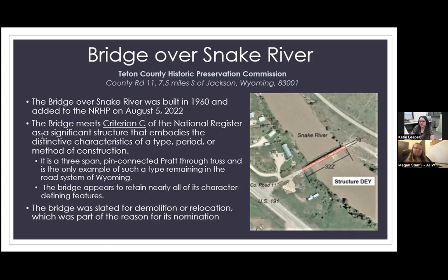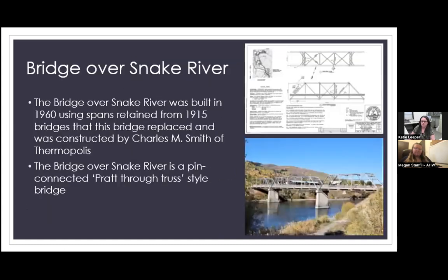All right. And then the bridge was slated for demolition or relocation, which was part of the reason for its nomination. Here we go. The bridge over Snake River was built again in 1960 using spans retained from the 1915 bridges that this bridge replaced, and was constructed by Charles M. Smith of Thermopolis.